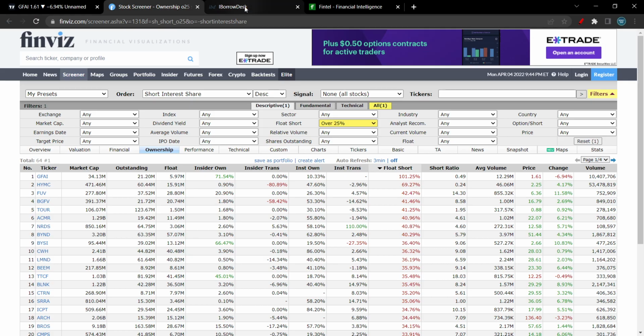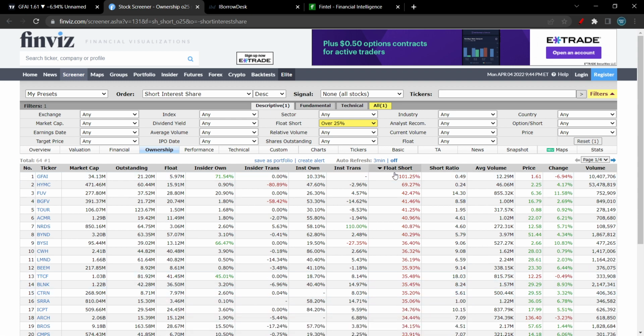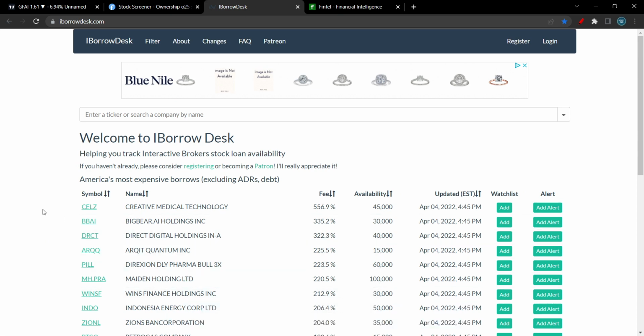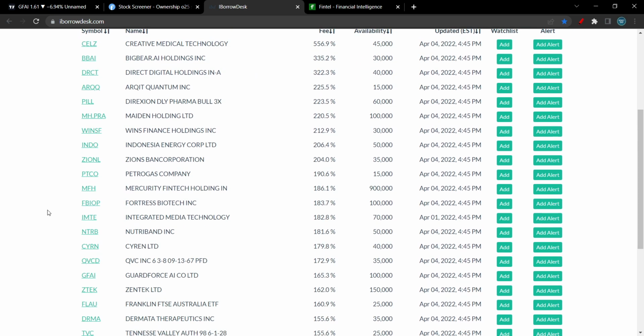So let's get a little bit further into the short squeeze potential on it. So we talked about how the float short is just crazy high at over 100%. The short ratio is very short, so it could happen very quickly. One more thing that I like to check is I go over to iBorrowDesk.com, and I want to know what the fee is to short this stock, because that tells me how kind of antsy the short sellers are at holding their positions.